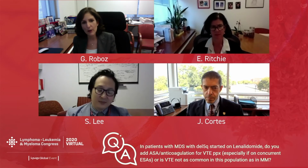But I would say that starting deletion 5q patients out of the gate on aspirin may not be a great idea. You may want to wait until they get stabilized on the dose. That said, there are other groups, things like RARS-T, for example, which can be a difficult group to treat, but for which lenalidomide is sometimes used. I think sometimes in those patients who have maybe 600,000 or 700,000 platelets, a low dose aspirin to kick off might be something to consider.